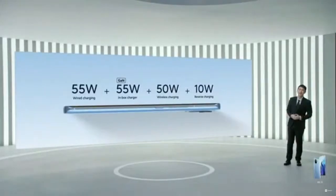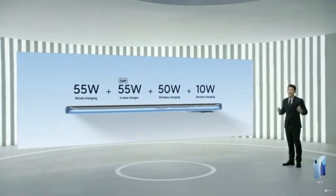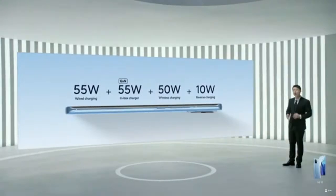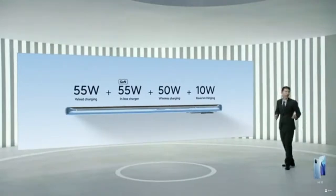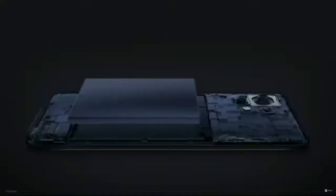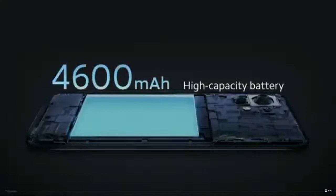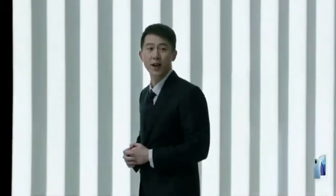55 watts wired charging, 55 watts inbox GaN charger, 50 watts wireless charging. And we've even included 10 watts wireless reverse charging, which is useful to use your phone to charge your TWS earphones. We believe this is truly a world-class charging experience. To ensure that the show can keep going, we've also included a 4,600 milliamps big battery. This is more than 1,200 milliamp hours bigger than some typical flagship phones.